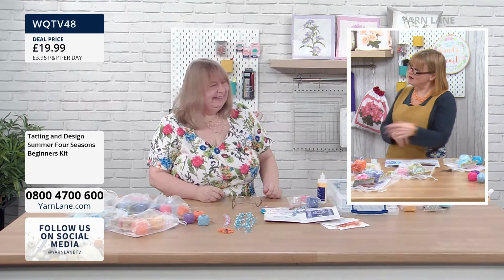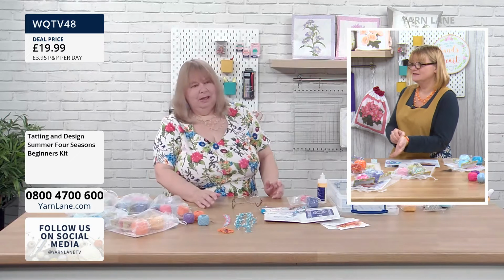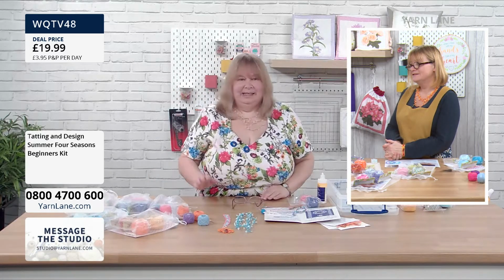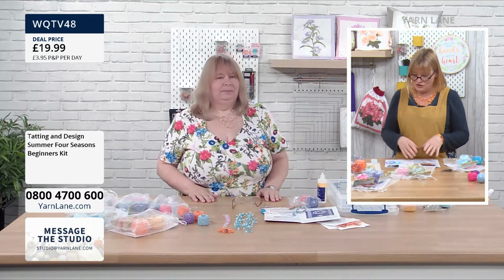But you can make your own. There's loads of different things you can do with it. Table mats, napkins. Oh, it's endless. You can make meters and meters of it with what you can get in your kit.